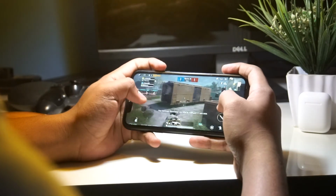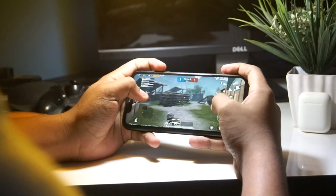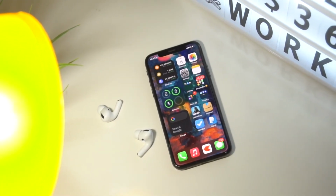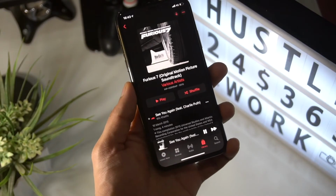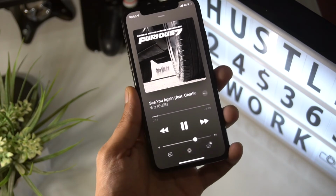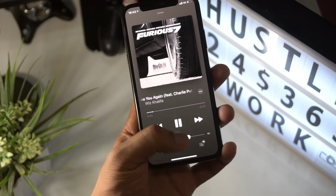Next thing, and probably the last topic for me before we end this little video, is battery. Right off the bat, I can tell you this, if you are planning to buy iPhone XS in 2021, wait. Because I need to charge this thing twice a day, one in the morning and one in the night before ending my day. So that is something that you need to take care of.